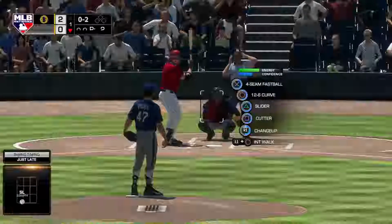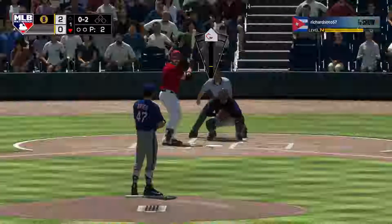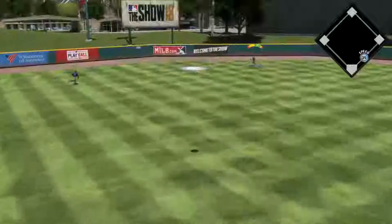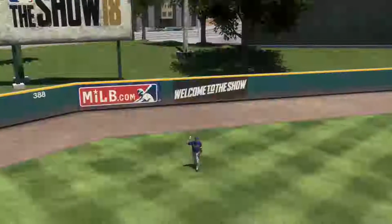And now it's 0. Into the windup. Here comes the 0-2 pitch. This is hit high in the air out toward left center. Trout on the run. Looks it into his glove, and there's one gone.